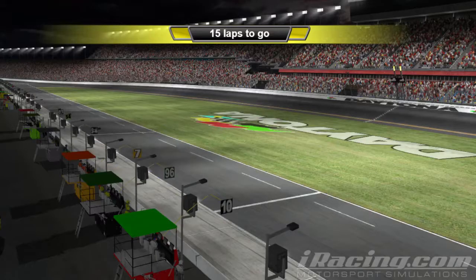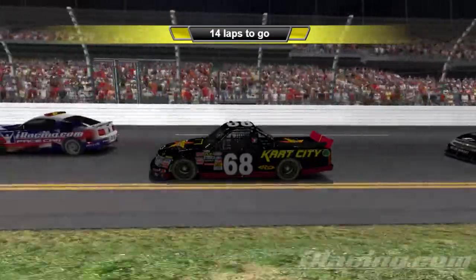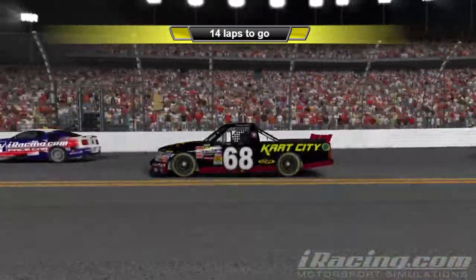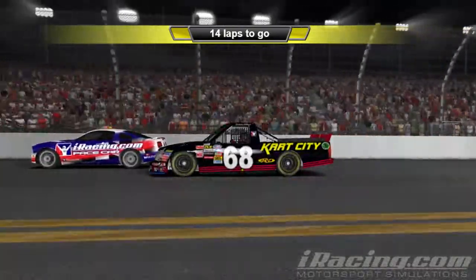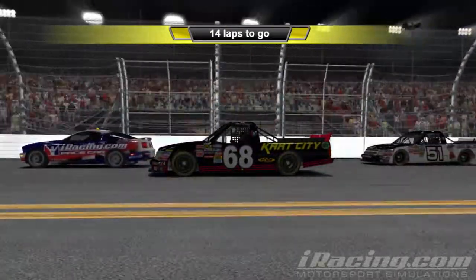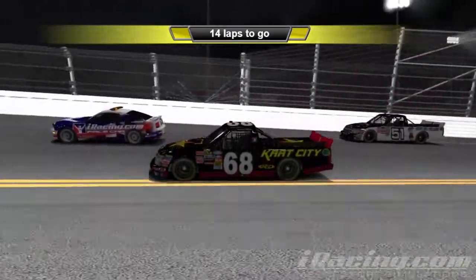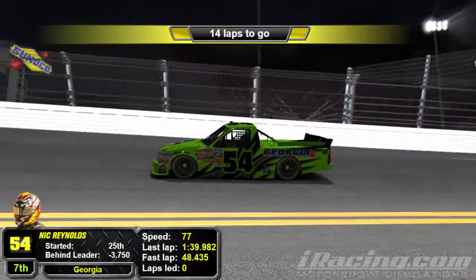Pick up a driver interview while we can. There's Mike Ellis up in the booth for Nick Reynolds in the 54 Georgia Chevrolet. What's going on, man? Hey Nick, how you doing out there? Your front bumper just a little bit crinkled. I presume you're on reset. How's your race going?